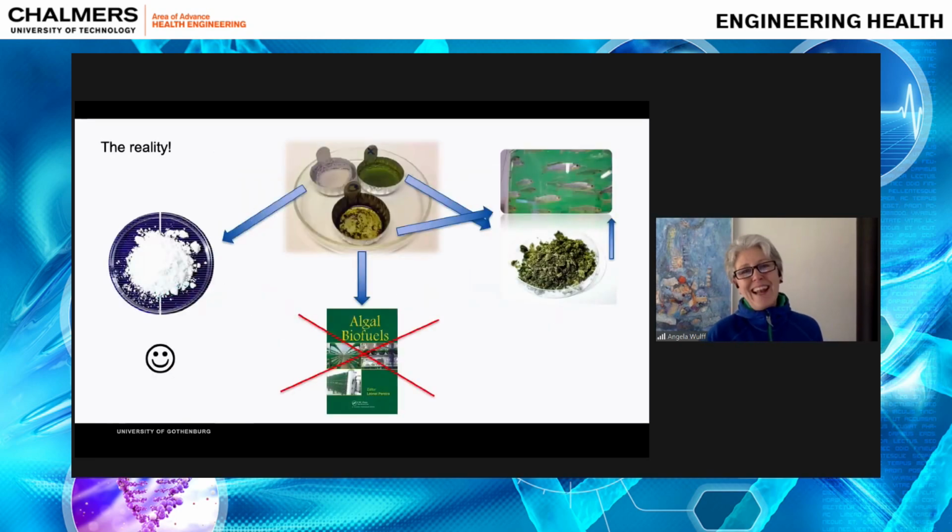But the reality, fossil fuel was too cheap. We didn't get any investors, and we needed to be flexible. So then we went for the algae shells, the frustules. And, sorry, I should also say that the oil and the other biomass could go also more or less directly to a land-based fish farm as fish feed, or an open water fish farm as fish feed. We are not yet there.